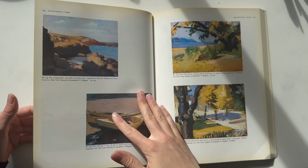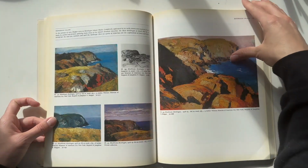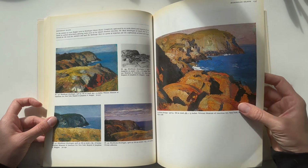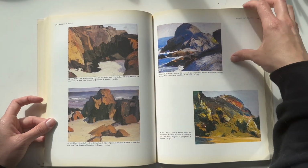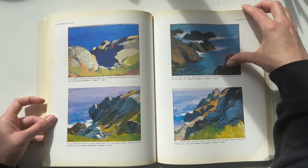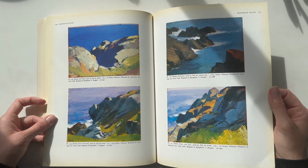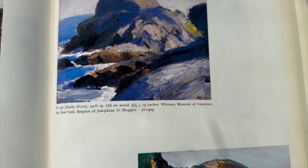And as I was going through this book, I found all of his landscape paintings again. And man, these are so inspiring. I love the way that he simplifies shape. It really reminds me of coastal California landscapes, even though a lot of these are painted from coastal Maine. I am definitely going to be using this as a reference more and more.